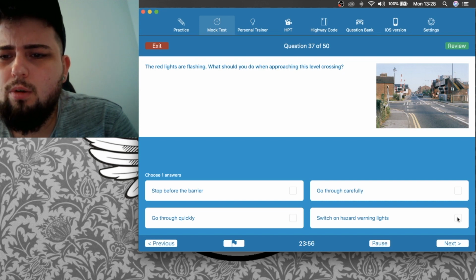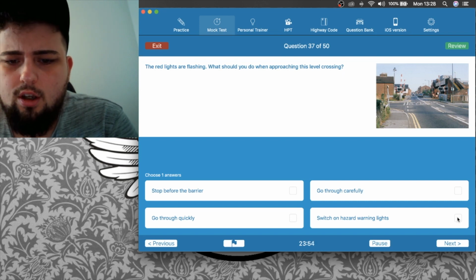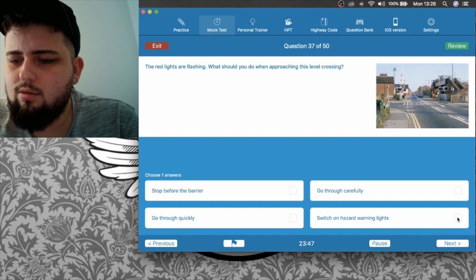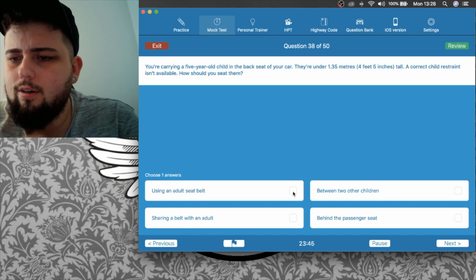What should you do when approaching this level crossing? Stop before the barrier. Go through carefully. Go through quickly. Switch on hazard warning lights. Stop. If it's red light, stop.